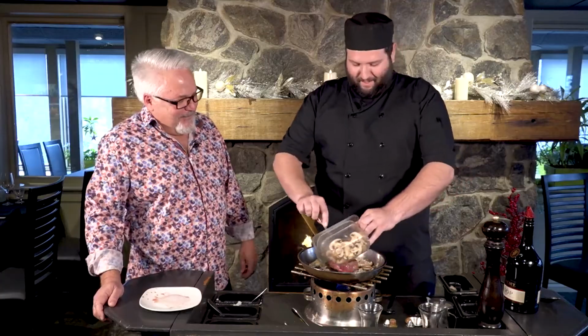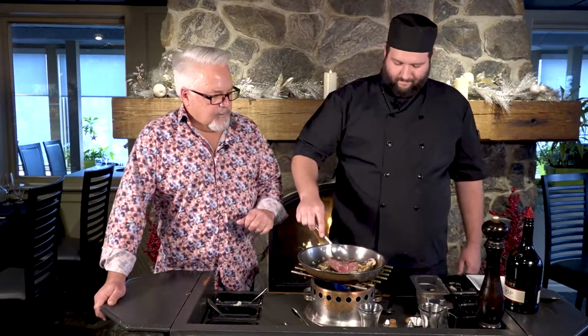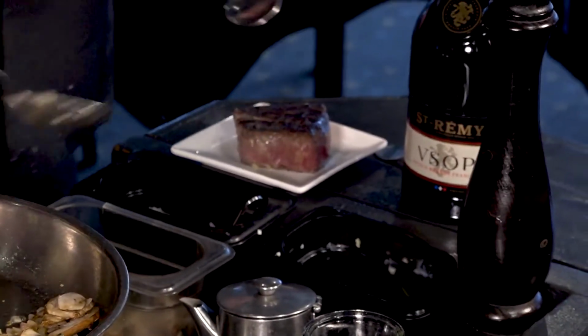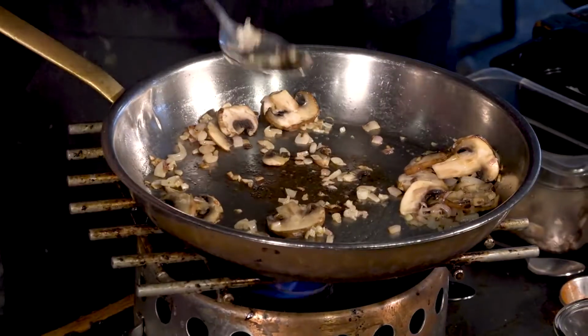I'm gonna get some of these mushrooms in here, get them starting to cook. Well, this is looking good. So we're going to get that caramelization on the other side. He's good, we're gonna put him there for after. We've got all that happiness on the bottom of the pan. Are we going to deglaze that at some point? We sure are. With some Saint Remy.